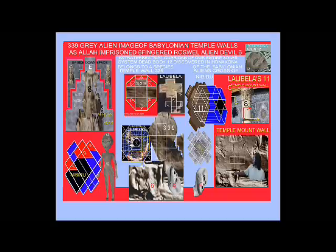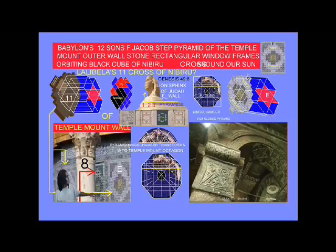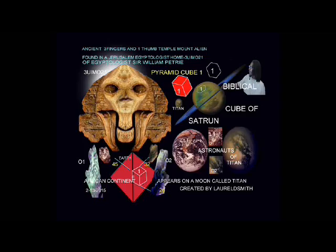In this particular video, we will be looking at the moon of Titan connected to Saturn and its relationship to an ancient three fingers and one thumb gray extraterrestrial Elohim of the Jerusalem Temple Mount. It was discovered in the home of an Egyptologist located in Jerusalem. As we look at this famous extraterrestrial, he has thick lips.